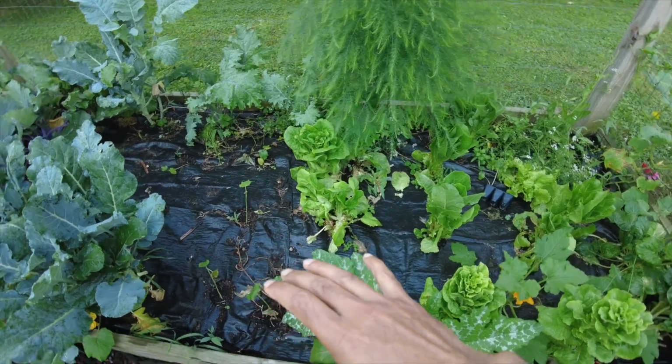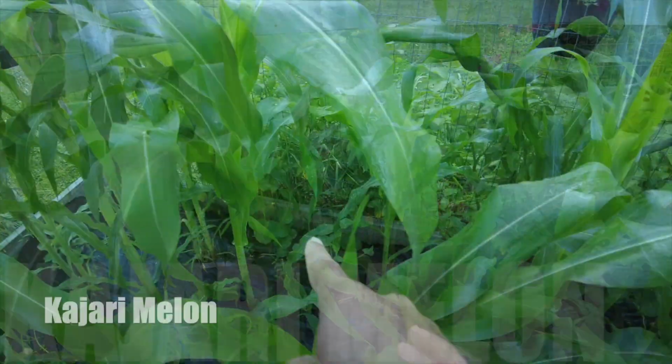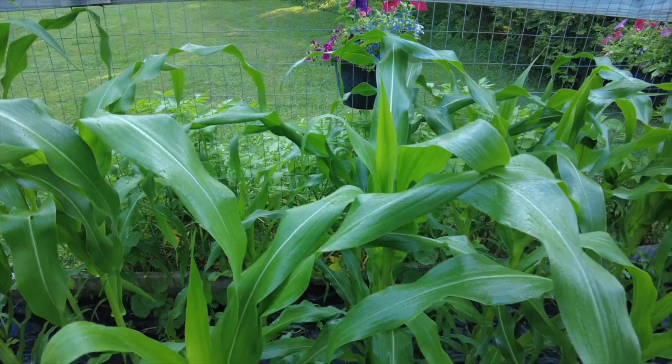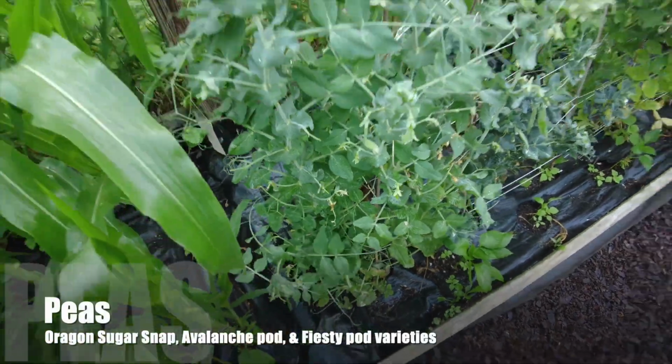It's the east side on my left. I put in a lot of zucchini, also towards the right. I mean, both sides have zucchini, and as I mentioned, kajari melon towards the back. Apart from the kajari melon at the back, the beds on the east side towards the end are mostly peas.